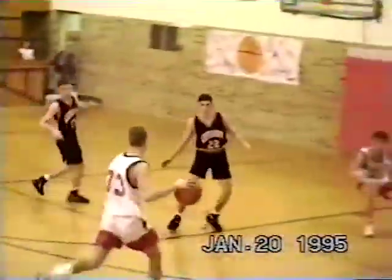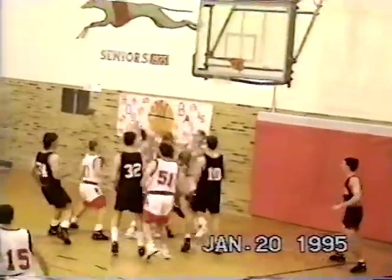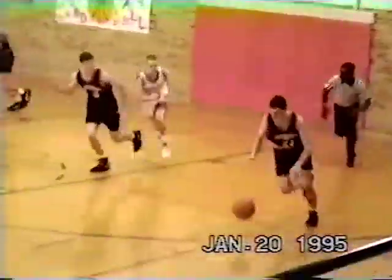Inside, it's stolen by Scott Stevens. Stevens ahead to Dudensing. Dudensing will hesitate, drive the baseline. No good. Rebounded by McDowell. 1:11 left to go in the third quarter.